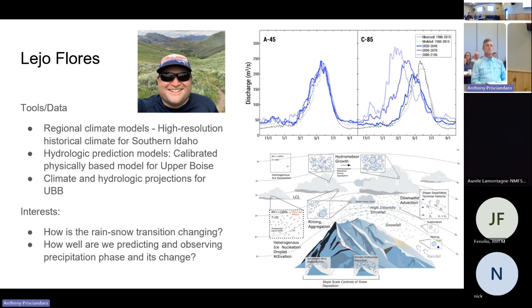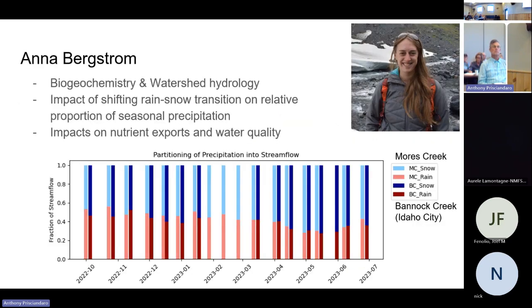So this top right figure came from Amy Steinke, who I believe is at IDWR now. And effectively, it's unsurprising under future climate, we anticipate stream flow coming out of the basin to occur earlier, with higher peak flows. And his interests are around how the rain and snow transition is going to be changing into the future, which we most certainly will be seeing in the Upper Boise Basin, and then how we're going to be predicting and observing that change in precipitation phase into the future. So some of the modeling output that he is generating might be relevant for some of the work that Andy was talking about earlier, like what flows might look like in the future and how you can anticipate to manage in response to that. Next one.